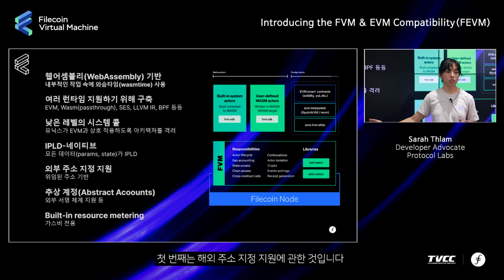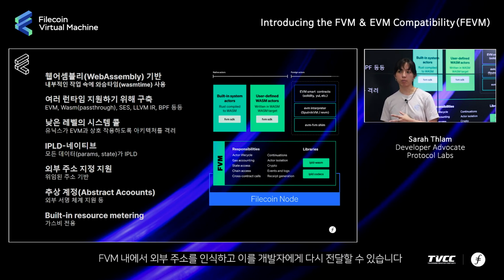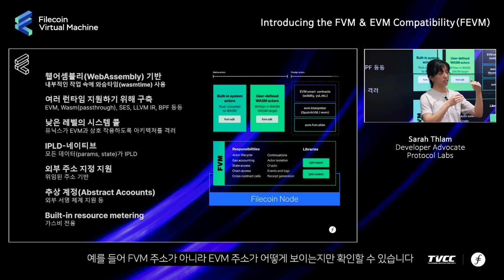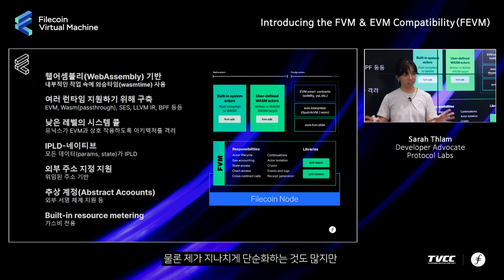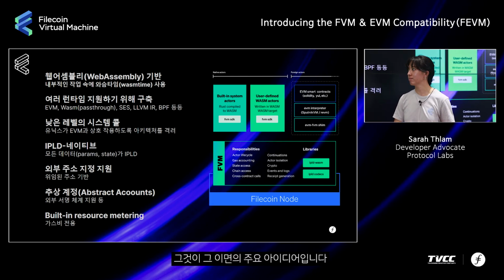One is around foreign addressing support. So we've had a new system called the F4 addressing scheme within the FVM itself, such that the FVM can recognize foreign addresses and then translate that back to the developers themselves. So they don't actually see the FVM address. They actually just see what their EVM address looks like, for example, and then it translates within the FVM itself. So that's what we mean by foreign addressing support. Of course, there's a lot, I'm oversimplifying it, but that is the main idea behind it.